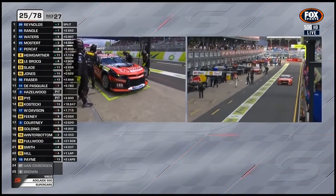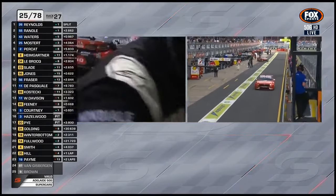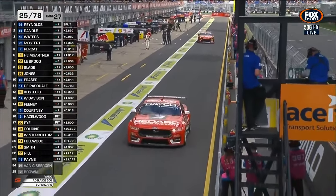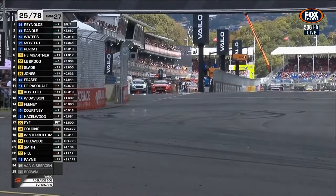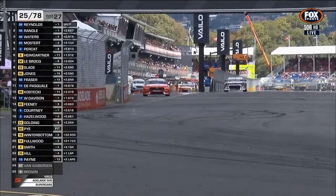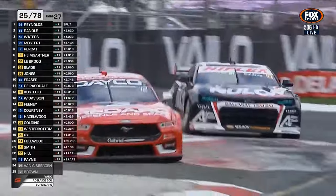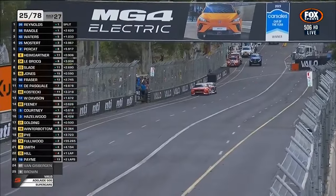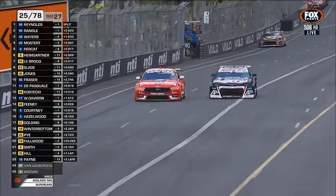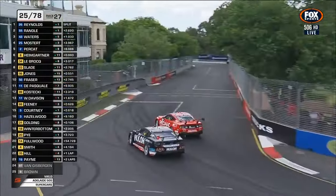That looked like fresh green rear tyres then for Hazelwood as he departs. He's got Pye also coming down the lane behind. So there's only 10 cars in the field now that haven't taken their stop. Oh, that was awkward for Hazelwood. He's got cold tyres on it and he's trying to squeeze that thing's throat and he's got it by the neck and he only just got away with that.